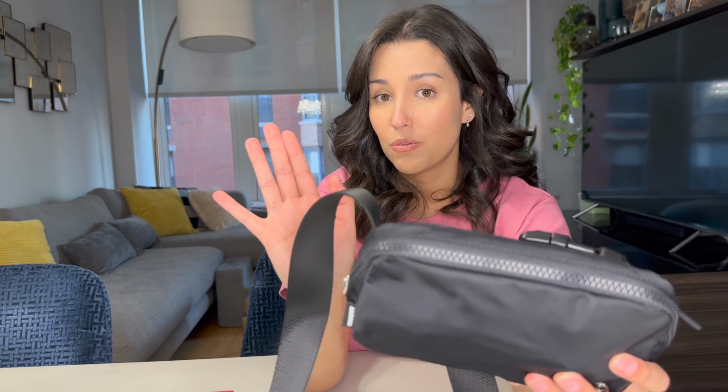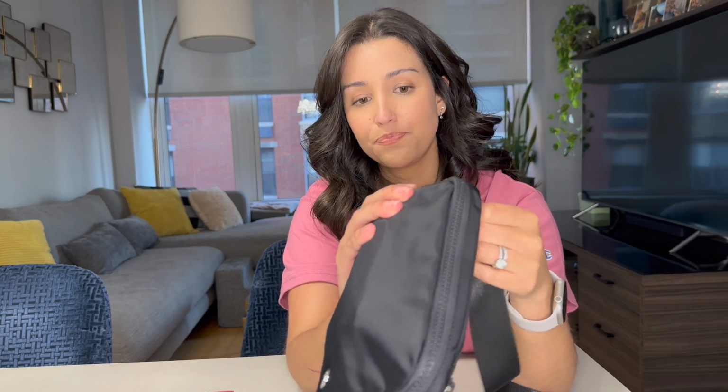Granted, I have not worn it. I haven't even actually taken the tag out, but that's just the vibe that I get, that it's well constructed. And it comes from a brand that sells really expensive things. So for $40, I think it's super affordable.